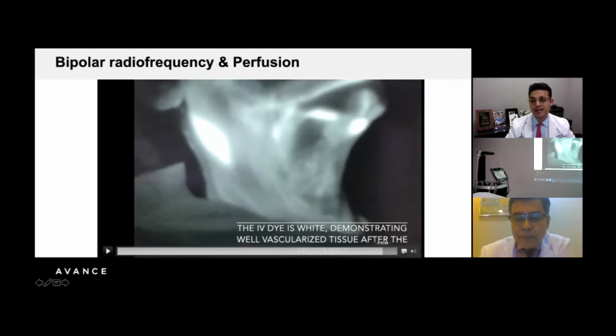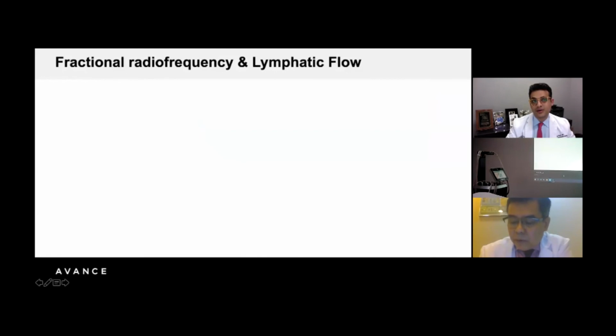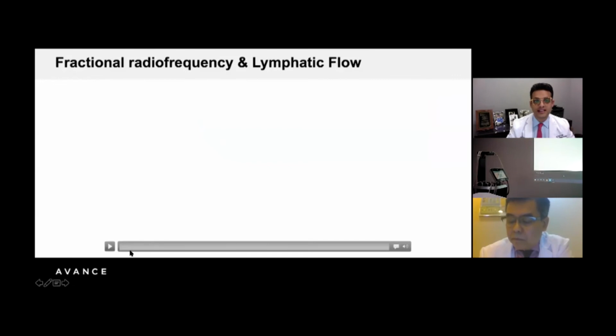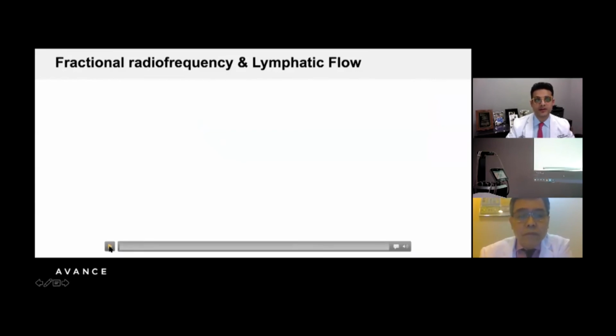We've shown, and not just our group, numerous other groups have shown an increase in VEGF, which has been associated with lymphangiogenesis. As a plastic surgeon, I use this technology post-surgery in lieu of lymphatic massage. There are many applications here. After I do a liposuction case, and you can target patients who have been treated by other plastic surgeons in your area, this is a way to stimulate lymphatic reorganization.